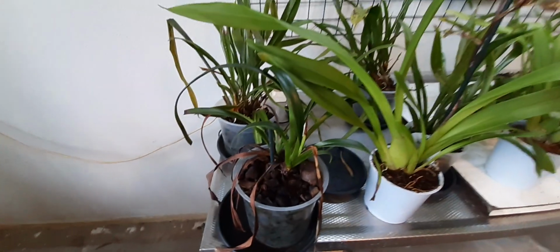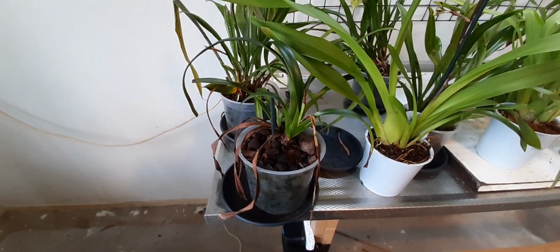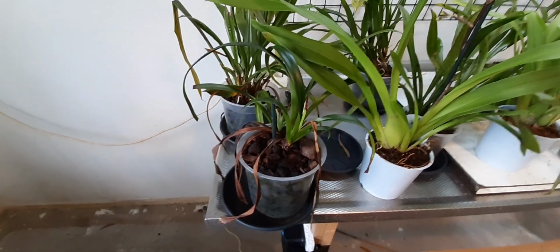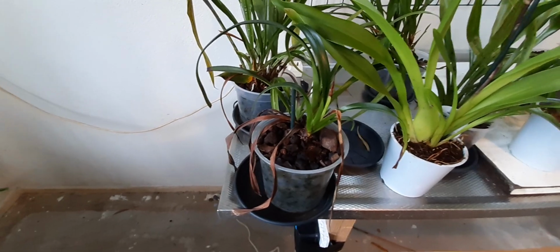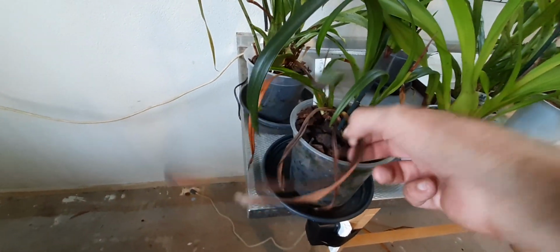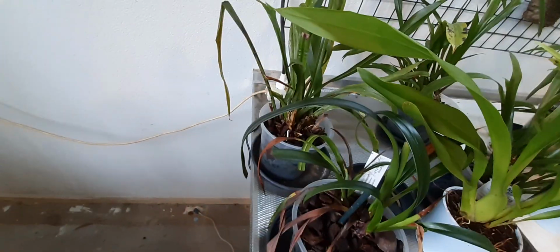Yeah, Phragmipedium pearcei. It's going. I'm sick of it. Really. I don't want to put any more energy in it than I have. It stays wet and it dies. It stays dry and it dies, and screw it.